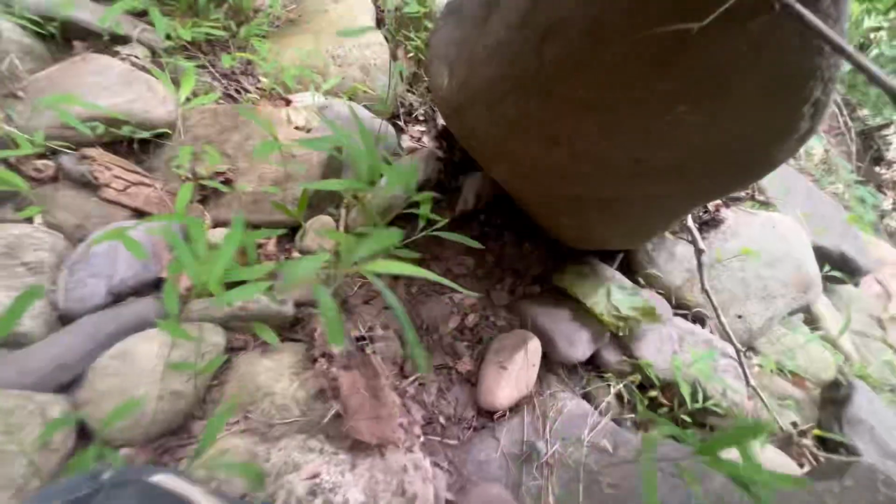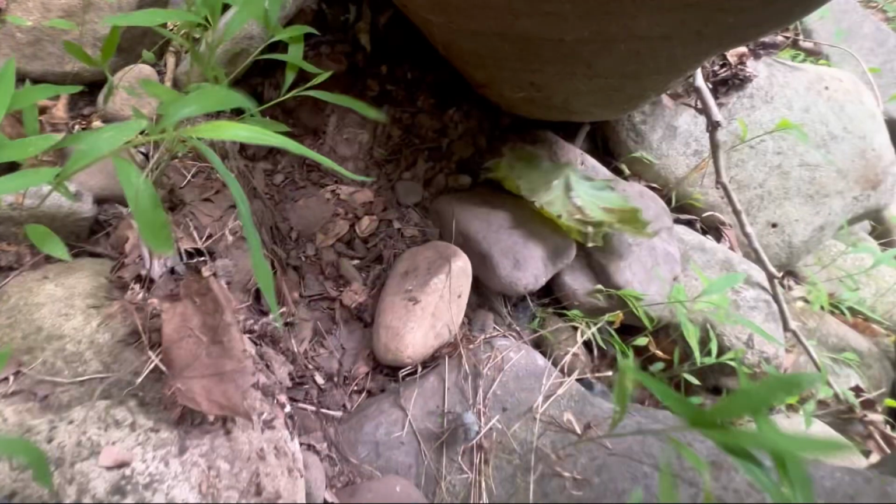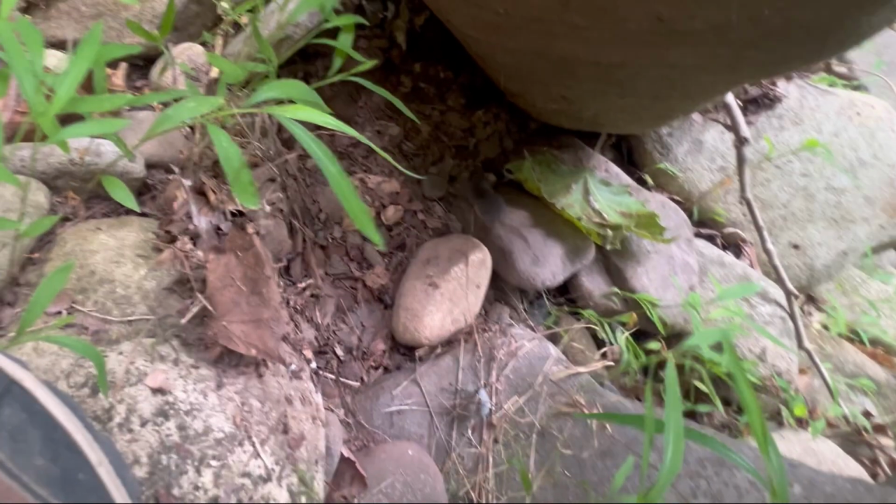Look closely. Did you see that? Let's take it back and slow it down. Is that a little shrew or a mouse? What is it? Freaked me out though.